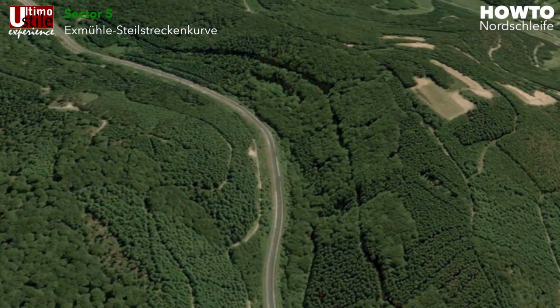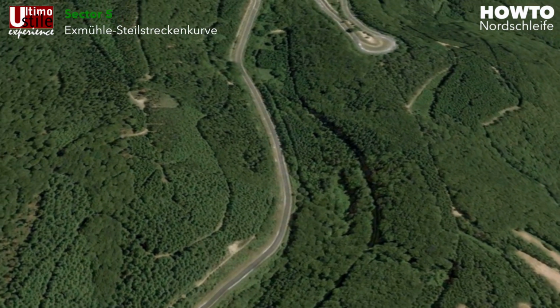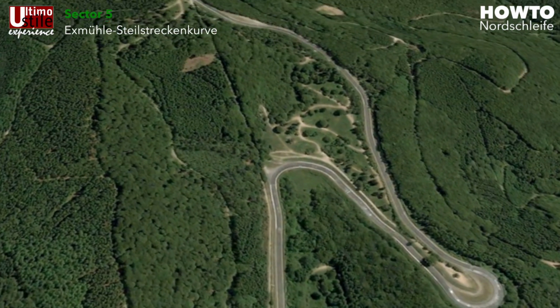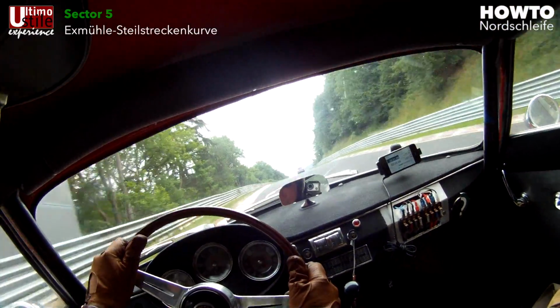You can see it here, the tightest part. One gear down and power up towards the tricky bits of Klostertal, and then arriving at Steilstrecke. Now let's see that again, uninterrupted.